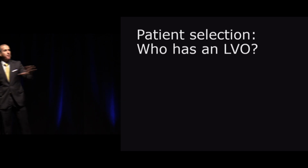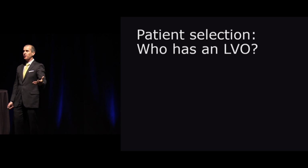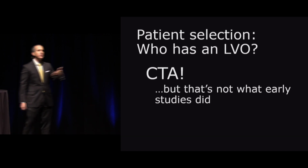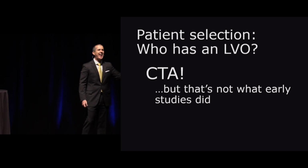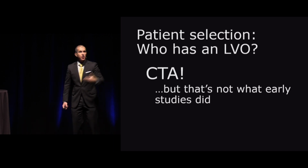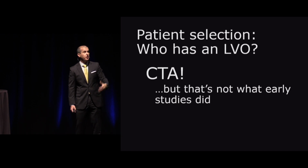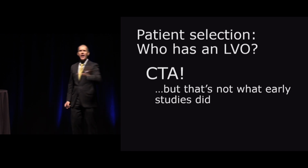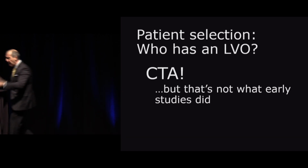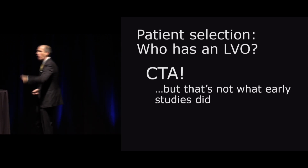How do you decide if a patient has a large vessel occlusion? Seems like the answer would be pretty straightforward, right? You take a picture of it. You do a CTA. That's what we do now. In these studies in 2013 that didn't show a benefit, that's not what they did. They used clinical scoring systems. And basically they said, you've got a really bad stroke. Bad strokes are more likely to be due to obstructions in big vessels. So if your stroke was bad, and they define that differently, there are all kinds of different scoring systems, they said, if you've got a bad stroke, we're going to enroll you in this study, we're going to take you up to the IR suite, and we're going to do a thrombectomy on you.